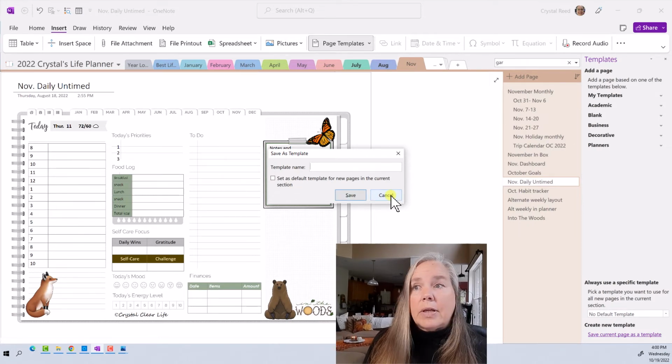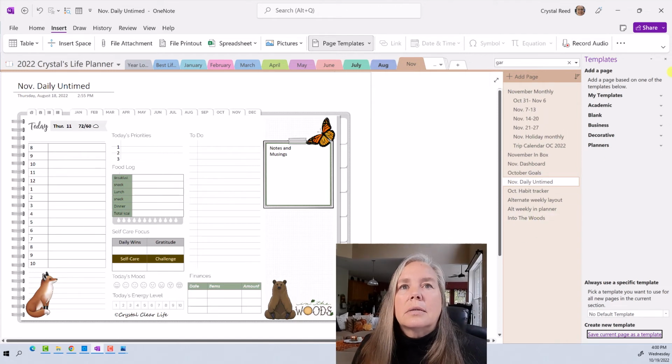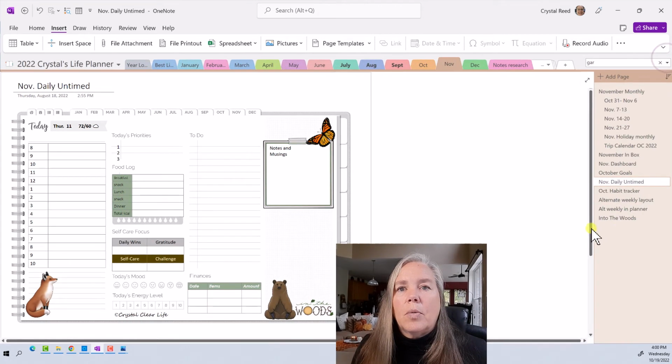Okay, I don't have it completely set up yet, so I'm not going to do that yet, but I just wanted to show you that that's an option that's available for that. Okay, all right, close my template so I have a little bit more working room.